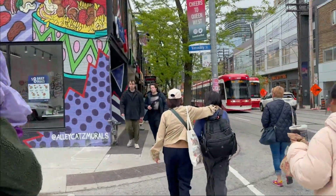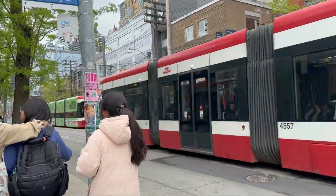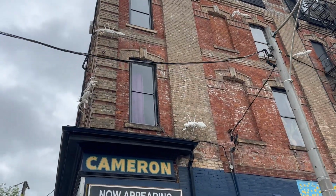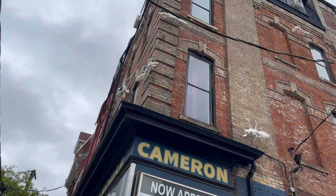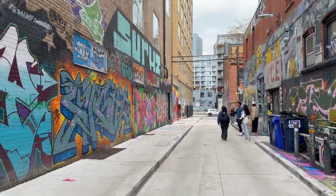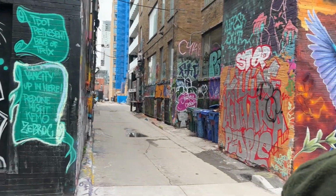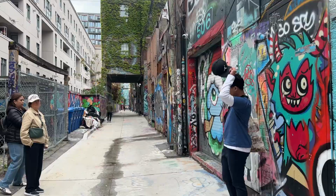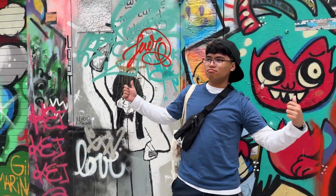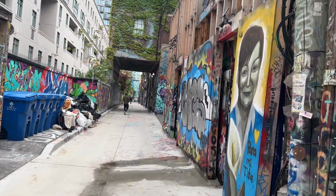After those under the sea vibes, we switched it up and went to check out the street vibes at Toronto's famous Graffiti Alley. Honestly, I wasn't sure what to expect, but it's literally just back alleys covered in colorful graffiti. It was cool, don't get me wrong. It was a total feast for the eyes. So many walls just bursting with art and color. But I'll be honest, in some spots, it wasn't exactly a feast for the nose.